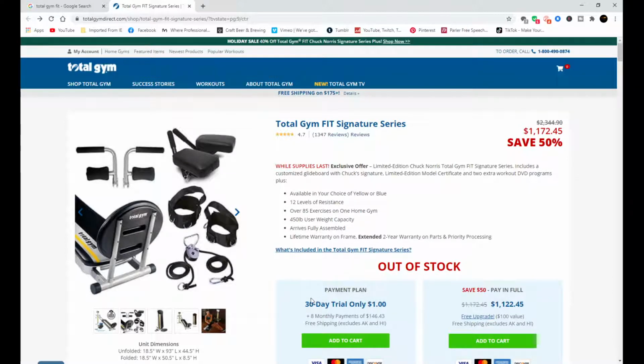I did get the trial period on this one. I did the dollar down, and I paid the taxes on it, and then they sent it to me. Of course, if you're in these two little states here, they will have to charge you shipping and handling for that. And it breaks it down into 8 payments. You can see 146.43. This is exactly what I paid for my machine. Of course, at any time you can pay that in full. Just say pay it in full, and you can pay it in full.